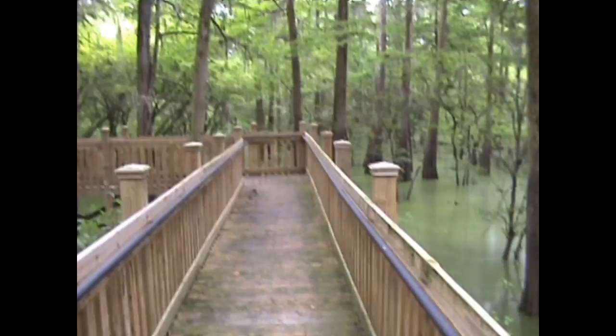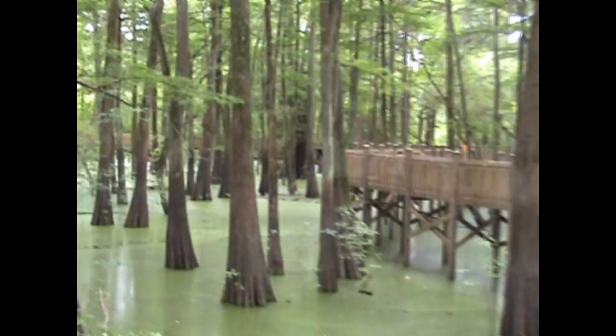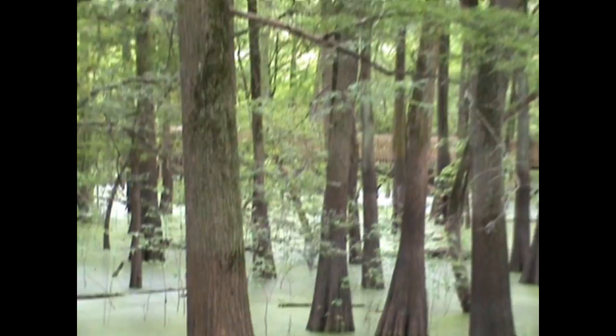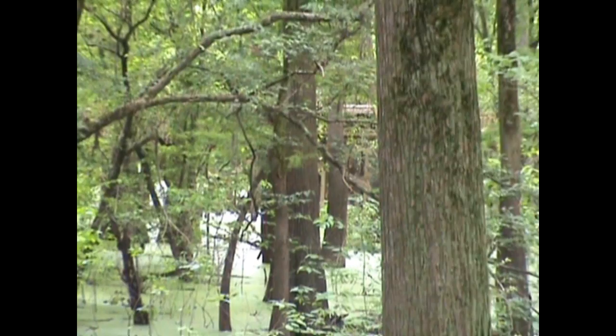This is absolutely a beautiful place, and they built a walkway. You can see how long that walkway is, so it just keeps on going. So if you're not able to walk, get a wheelchair and let somebody push you. But I'm telling you, you won't see any more beautiful spot on earth, probably. If you like swamps, this is it.